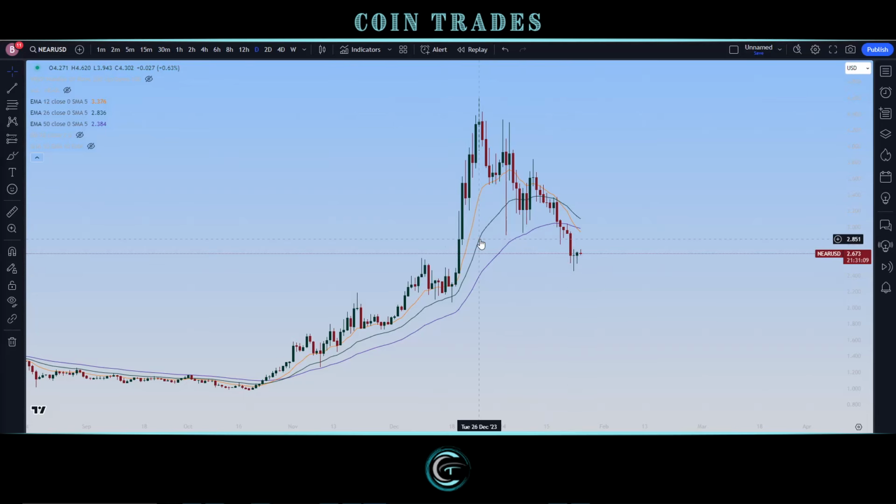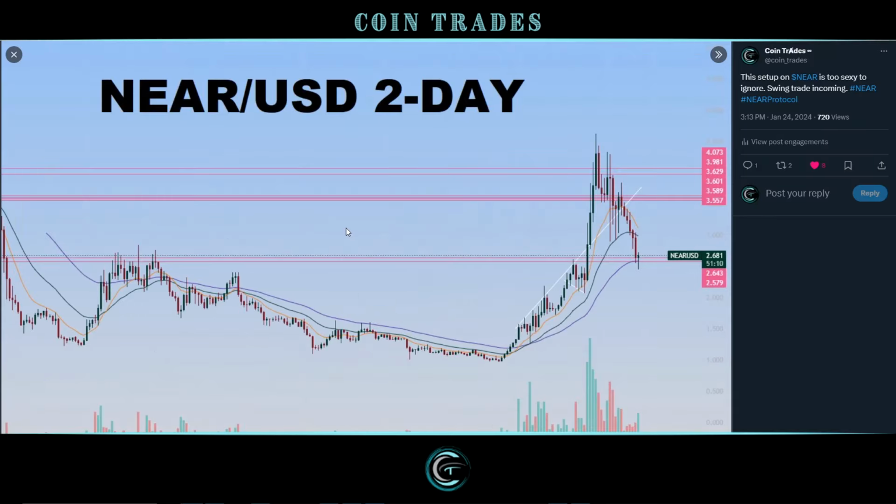Looking at Near Protocol, NEAR on that ticker, and actually posted earlier over on Twitter or X this chart setup talking about how good it was. So do want to do a video and pretty much talk about all the things we're looking at with this chart setup and pretty much showing our expectations here from now.